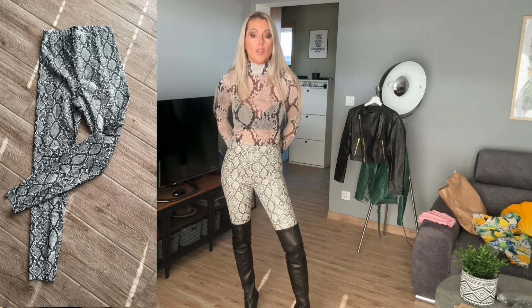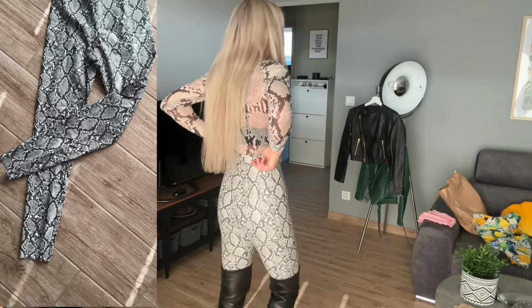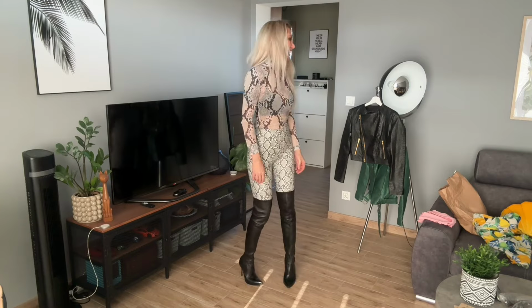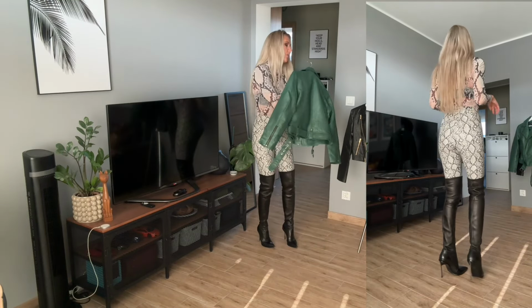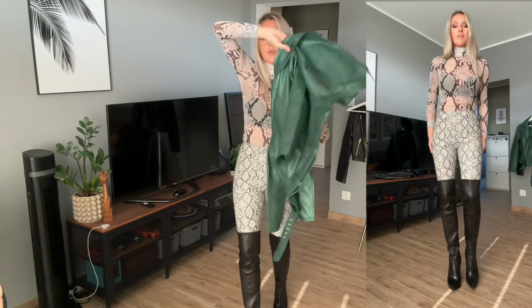I really like it. I'm not sure about these leggings, really. They fit really good and they feel good. They are kind of the thermal thing. But if I like it, I don't know. I'm gonna try them with this jacket. So we'll see.